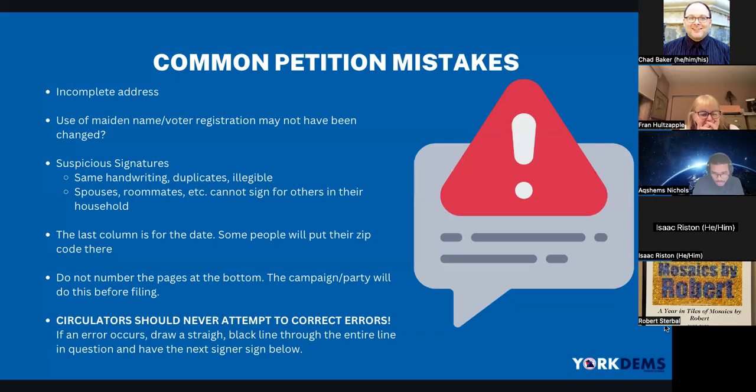One of the biggest mistakes I have seen in the entire time that I have worked with petition signers is that last column is for the date. It obviously says that there, the date.